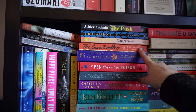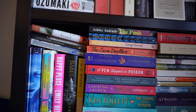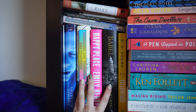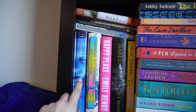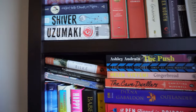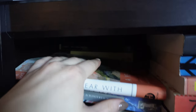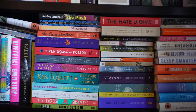So we've got The Push, Outlander, The True Love Experiment, Malibu Rising. Here are some hardcovers that I loved. And then R.F. Kuang. And then I've got The Passenger by Cormac McCarthy here. A random assortment of books up there. And then behind there are my mass market paperback books. And then more fiction and more books behind.